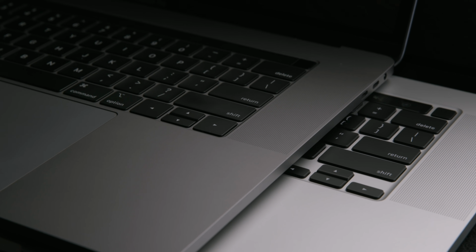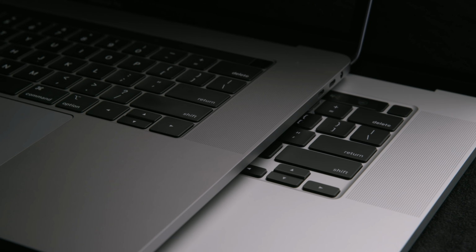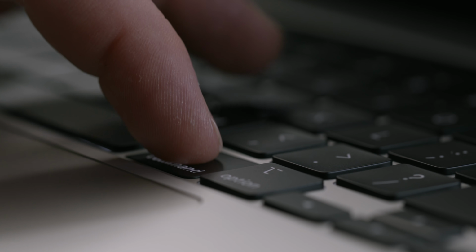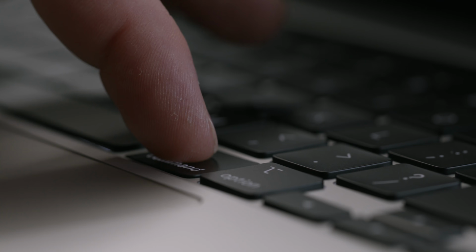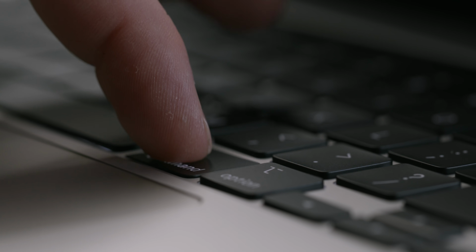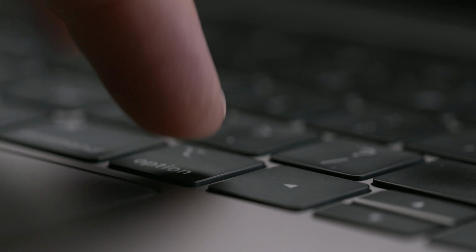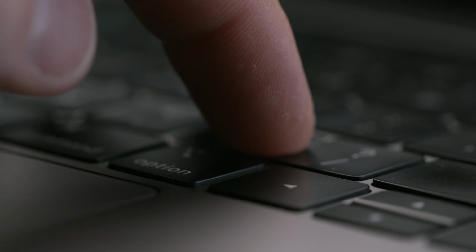This keyboard is objectively less beautiful than the one it replaces, but it finally, at least in some ways, seems that Apple is prioritizing function over form. It feels so much better, and if reliability is at the same level as the pre-Butterfly MacBook Pros, this will be the best keyboard that Apple has ever put in a laptop, bar none.